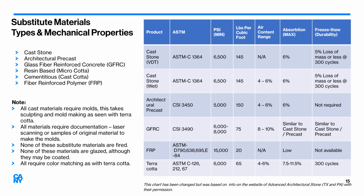And of course, in New York, we have a pretty strict landmarks law, which has actually gotten even stricter regarding the installation of substitute materials. In fact, in New York City, it is very, very difficult to use a substitute material for terracotta on an individually designated landmark.